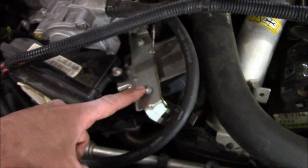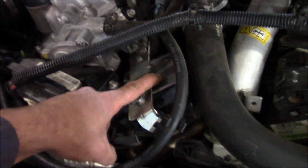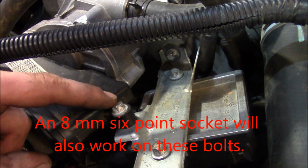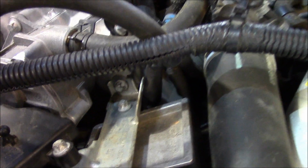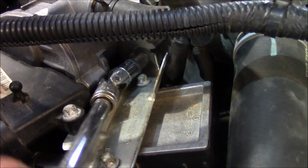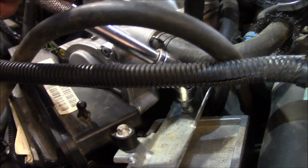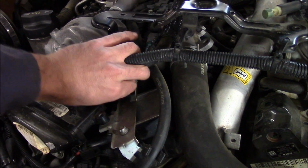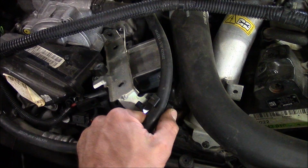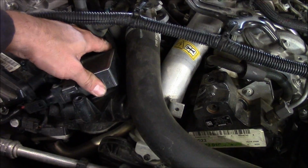So the first thing I do is remove the bracket that holds your glow plug control module on. So this bracket has four E10 inverted Torx head style bolts. The back one's a little tricky. You might need a universal joint to get in there. The same with the other back one. It's a little tight too. So, take them out. So, 2, 3. The bracket will come out of the way. You can slide the module out.